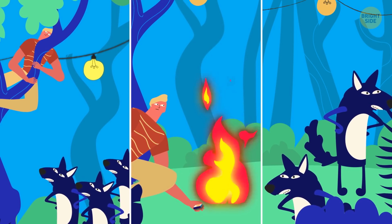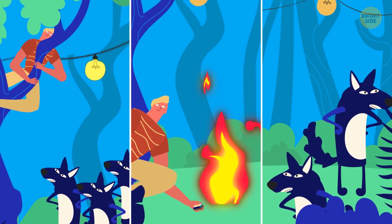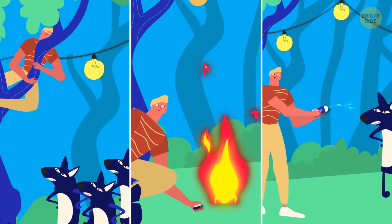Use matches to set fire to the grass. The fire will scare away the wolves. Scream and splash water in different directions.